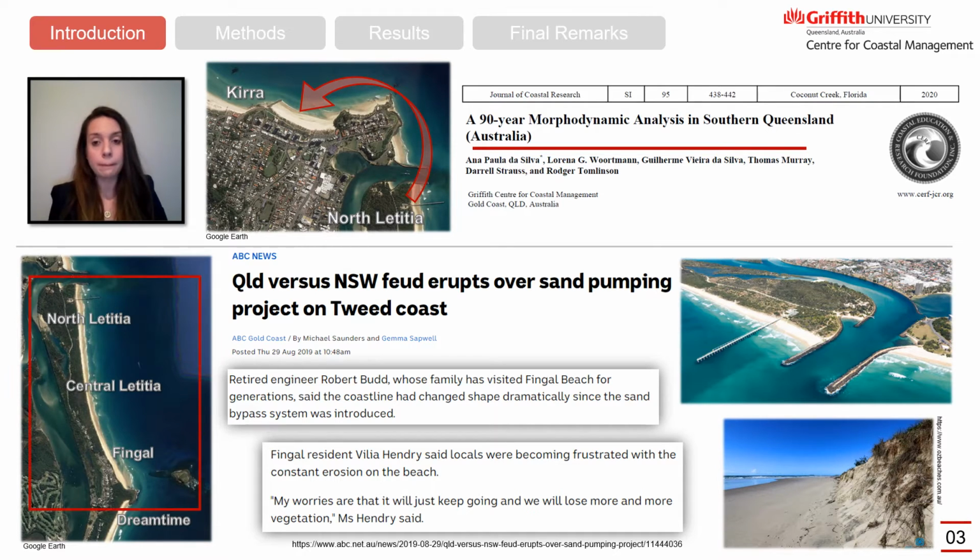Another relevant motivation for this analysis is the growing concern from the community, which observes significant changes in the coastline after the artificial sand bypassing system started to pump sand from North Letitia to southern Gold Coast. More importantly, they are worried that this erosive trend will keep going in the future.